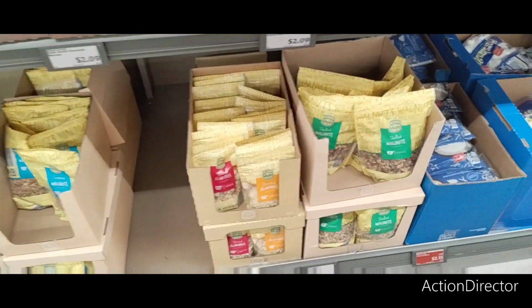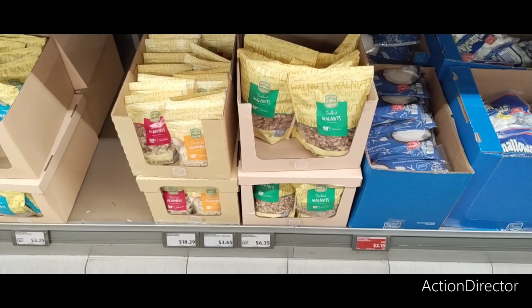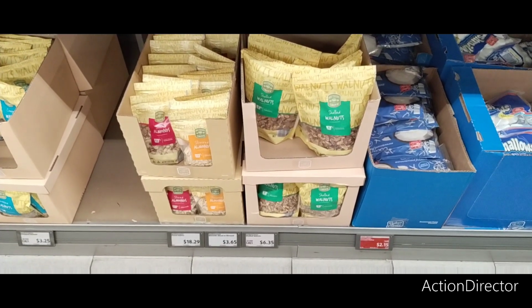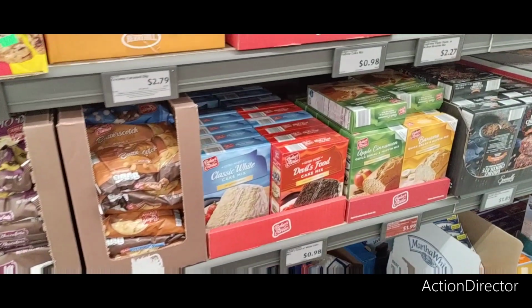They have also walnuts. The big ones are $6.35. No. Am I reading that right? Pecan halves? Oh, they must have sold out of those. Who bought them for $18? I don't know. All right, 98 cents. This is a good deal.